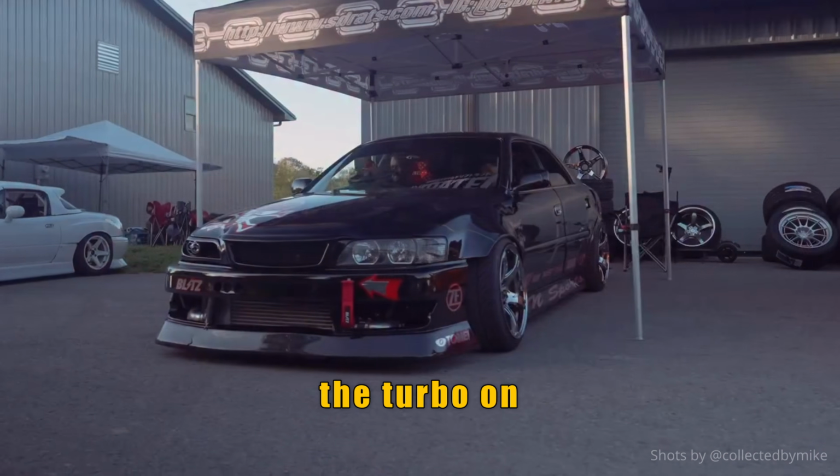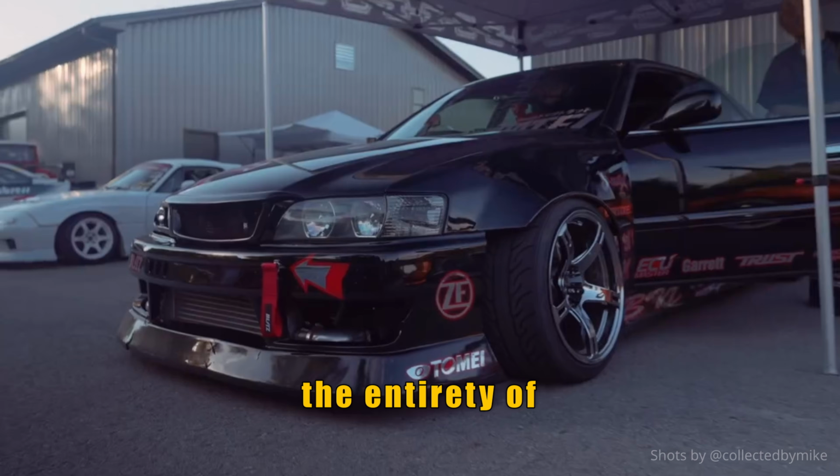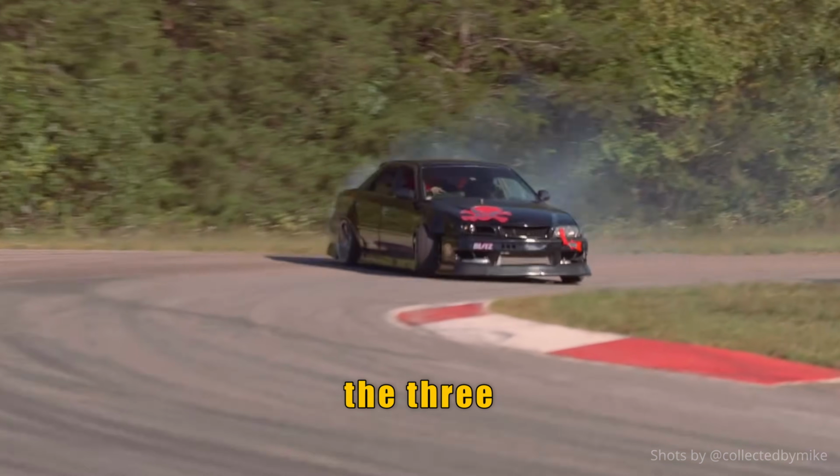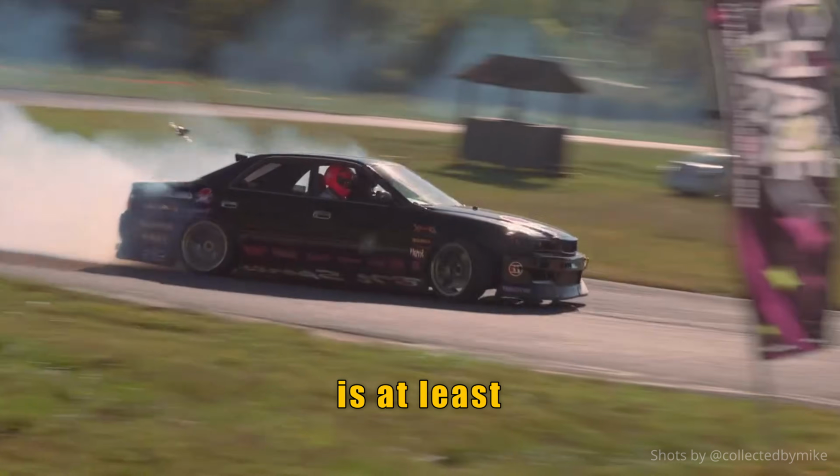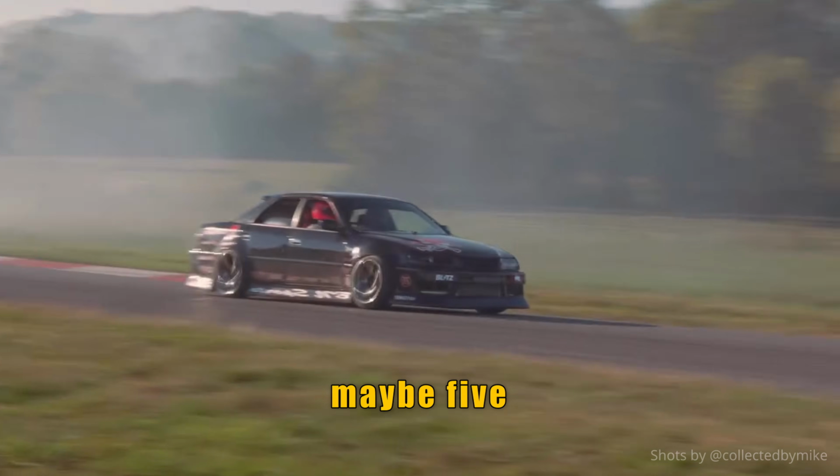And I've had the turbo on that car for pretty much the entirety of its life, even through the 3 engines. Like, they've had access to this technology for decades now. Like, even the Chinese stuff is at least probably like maybe 5 years behind.